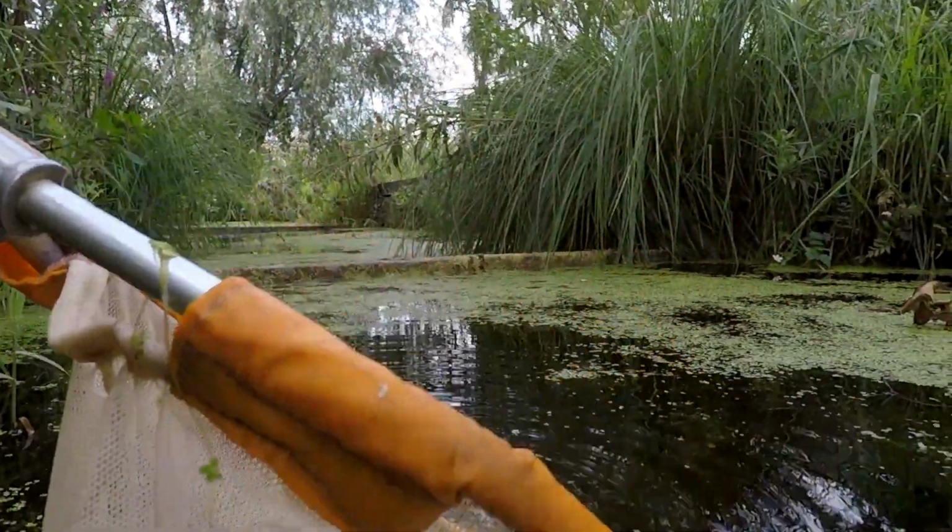And when you're pond dipping, just be very gentle. Don't stir up the silt too much. And be respectful to the insects. Handle them with care, and also don't keep them out of the water for too long. Have a good look and then return them back to the pond that they came from.